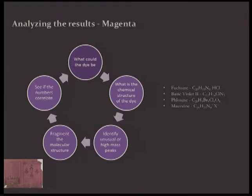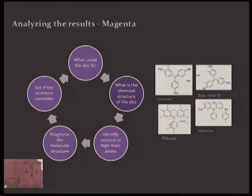First, we list out the possible dyes that could have been used to achieve the color in the papers. For example, in the magenta sample, we determined that these are the possible dyes that could have been used. We then look at the chemical structures of these dyes and compare them to the spectra obtained from TOF-SIMS analysis.